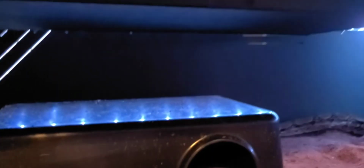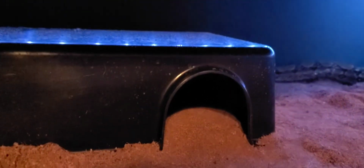So you need some kind of a heating element, whether it be flex watt or a heat pad or under tank heater or a radiant heat panel. For this type of enclosure, the radiant heat panel, in my opinion, is the best way to go. Another thing you're going to need is a thermostat.